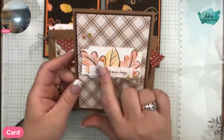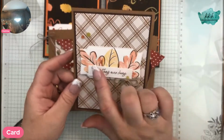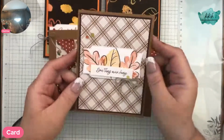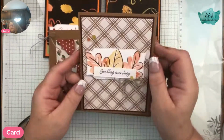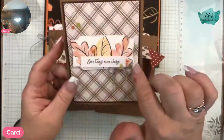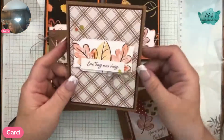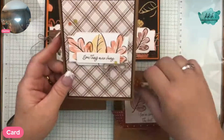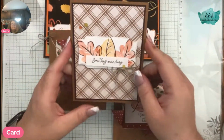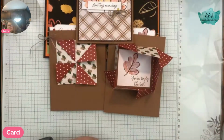Stamped the outline in Early Espresso and did our leaves in pumpkin pie at full strength and the crushed curry for this one. Again, super simple. Just use that same die cut piece here, but just did the three leaves across. And then it says some things never change. So, well, thanks, Robin.